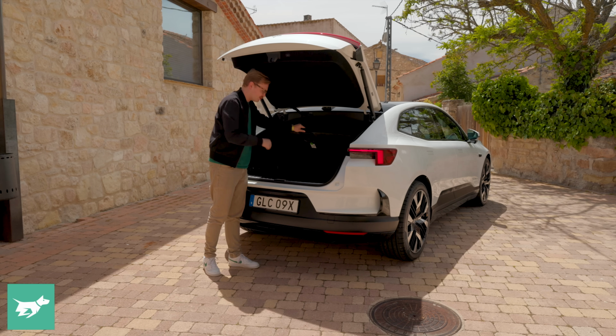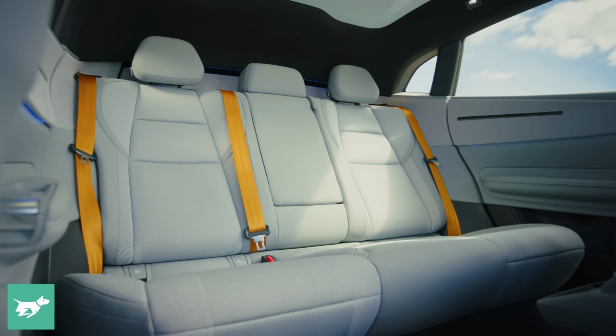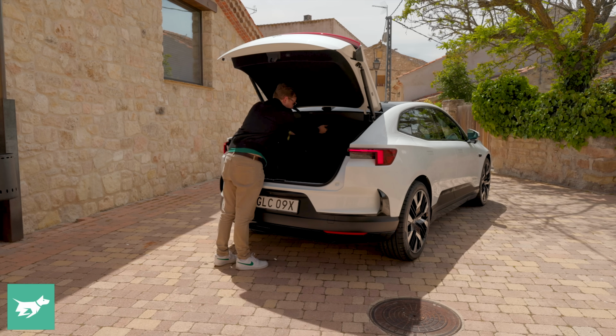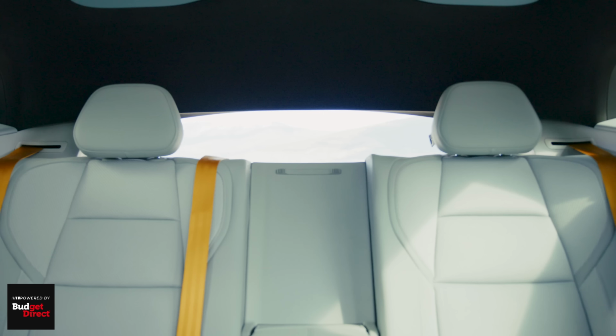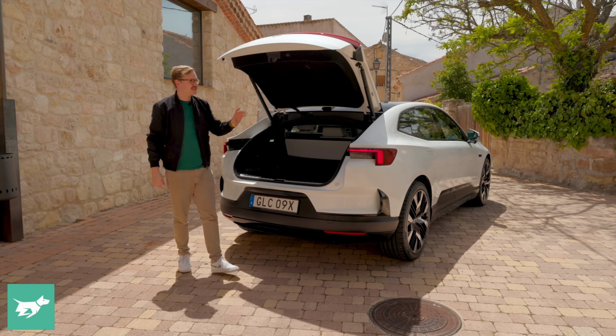You can open up the boot floor for a bit more space, including a hole for your charging cables. What's really interesting is that as well as having 60/40 split folding rear seats, unfortunately not 40/20/40, we do have this panel here, which you can bring down and you can actually see right through into the cabin. So it's a traditional hatchback, but you can kind of run it as a sedan with the stuff in the boot isolated from the occupants, which is nice.